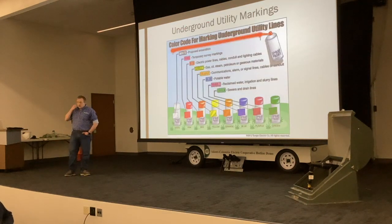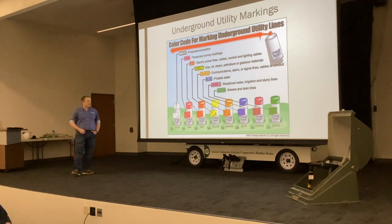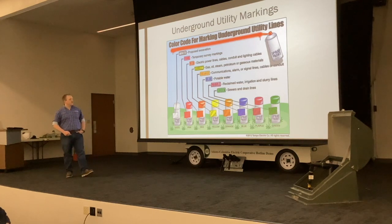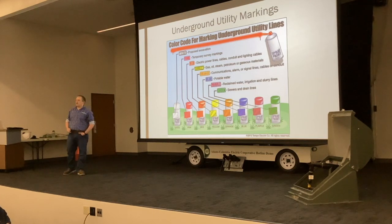For the different markings, the most common three you're going to see in this area are red, which is power, that's us, yellow, which is gas, and orange, which is telecommunications. We do have lines that run parallel and cross each other all the time. So gas and power can be right next to each other. Question: do you want to dig into a power line and have a spark when it's parallel to a gas line? No, that sounds like a bad day.